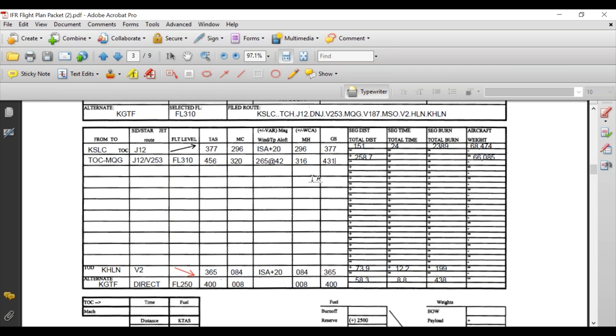It's actually pretty good. Just wait till you fly Chicago Boise.